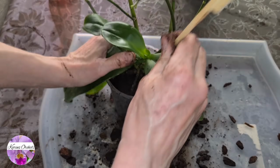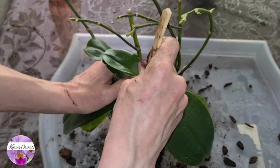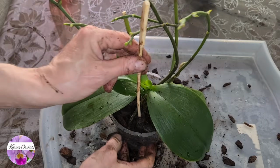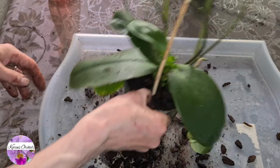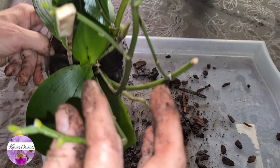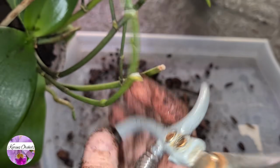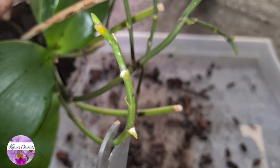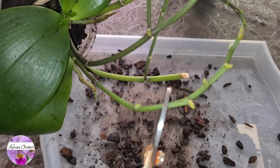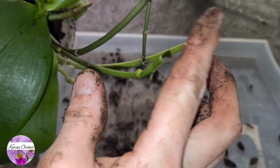And perhaps a little stake to the side she's leaning towards the most. That's how I would have done it, and that's how I'm doing it. Just a little stake. I'm not going to cut off. Yeah, I am. You can see all of the mealies here. They are almost impossible to get rid of, so I'm just going to cut it here. And maybe this node will branch out without the mealies up there.